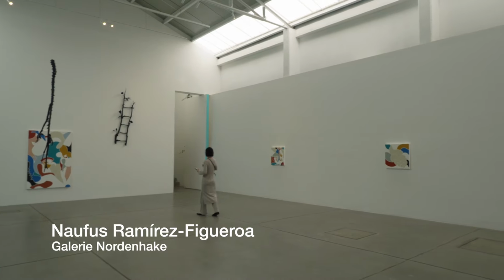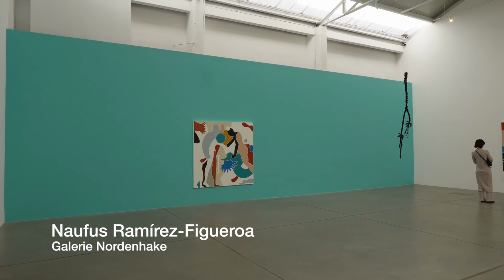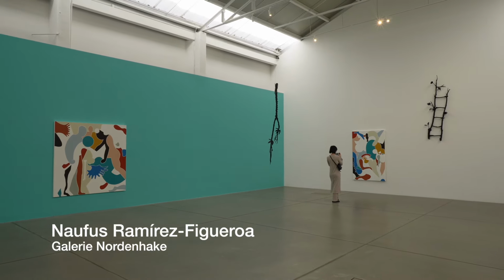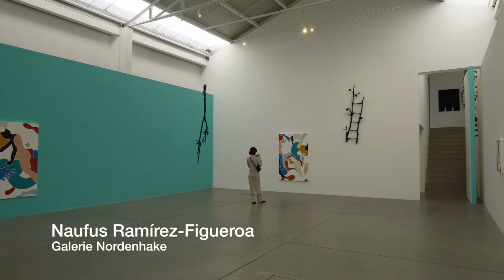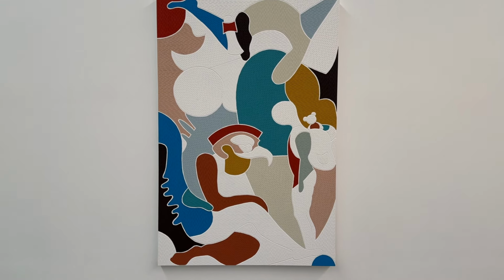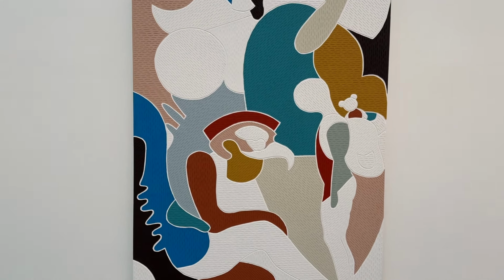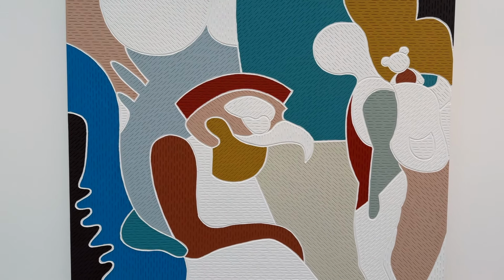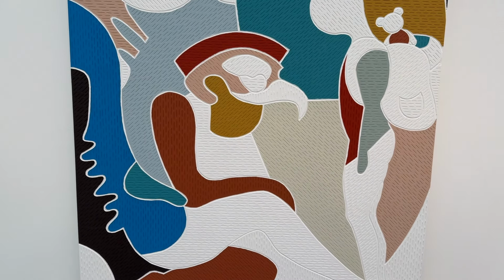At this site, rare murals were found depicting the, quote, "artistic exchange between the Maya and Central Mexican cultures." Ramirez Figueroa was inspired by this depiction of cultural mobility and cross-pollination and decided to reinterpret them in a modern way, representing modern cultural exchange.